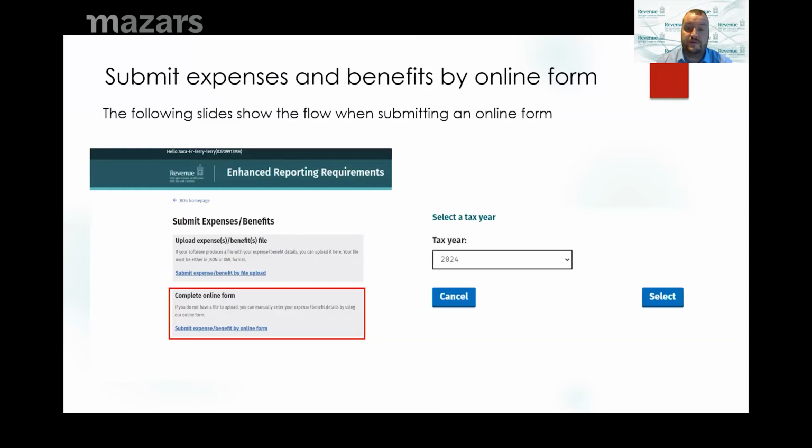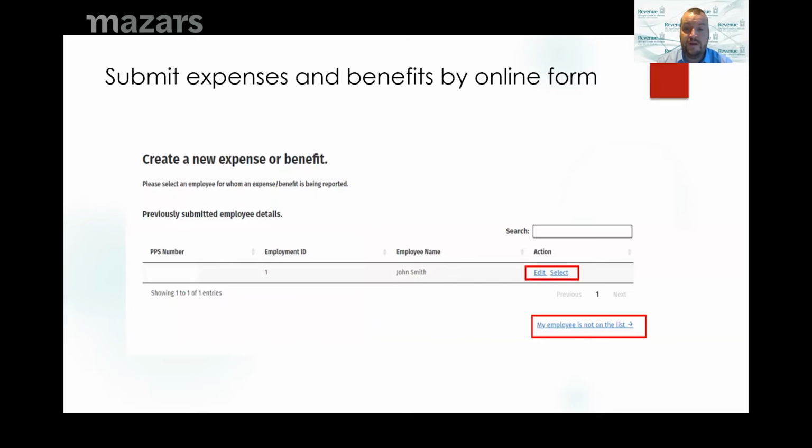This is particularly for employers who don't have a file upload solution or a third-party software solution, and they can do this on a case-by-case basis. So simply come into ROS services, and in this section, they'll complete the online form and select the tax year 2024. And we'll pre-populate this with any previously submitted details for employees. You can see there that John Smith has had a submission, or the data has been saved at least by the employer so far, and the employment ID has been called, and that's then produced for the employee.